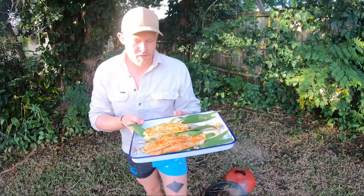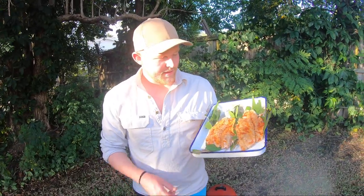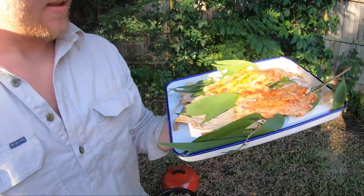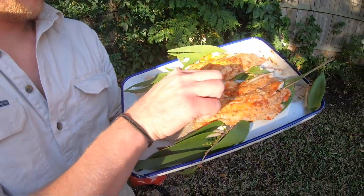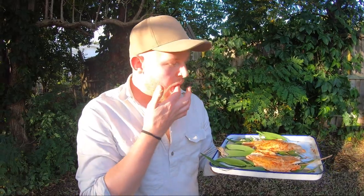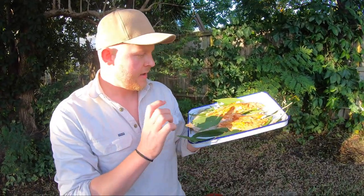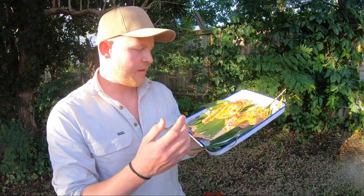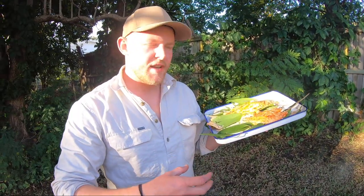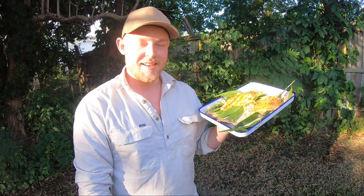We're going to have this with some roasted potatoes, some veggies as well. And it just doesn't get much better. Look at that. Let's give it a try. That's so good. Heat from the chili, smokiness from all the native leaves. It's just perfect. You don't get any of that fishy taste. You really can't taste the fish at all, to be honest. It's fantastic.